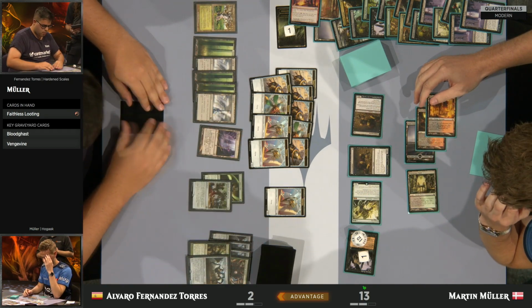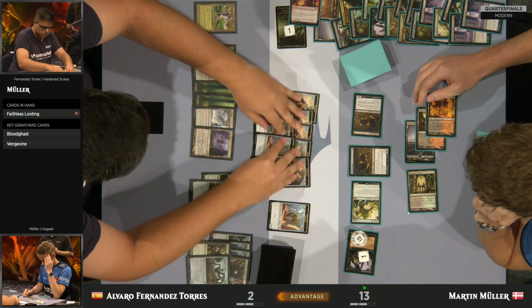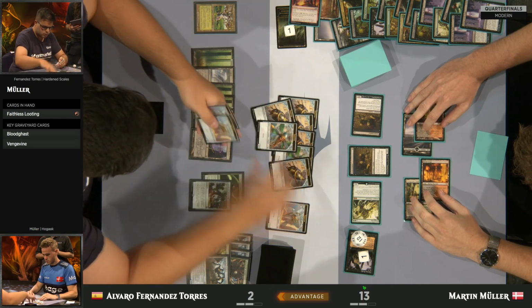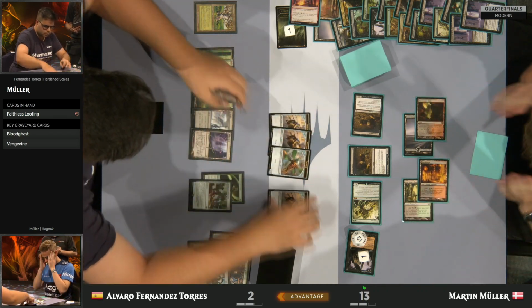All right, off the top, what's he found? It's a modular creature, but a different one. Arcbound Worker we haven't seen in a while, but it's going to be really good with Animation Module and allow Alvaro to survive even against something like an Engineered Explosives. Yeah, right. Gives him another way to diversify those converted mana costs.